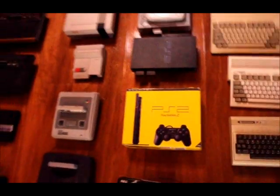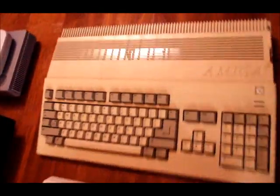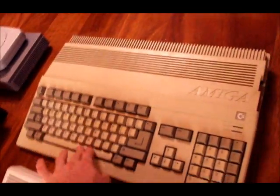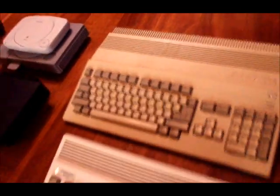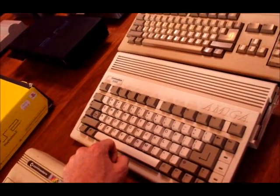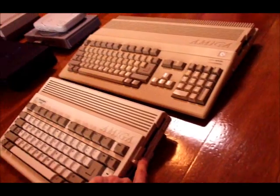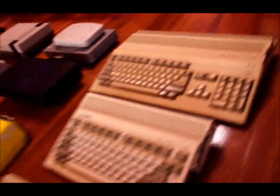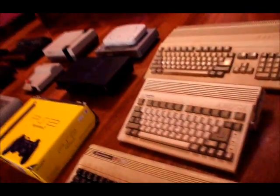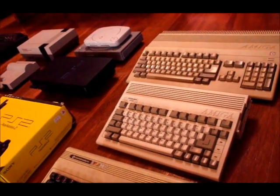That's pretty cool. If we move over here, we can have a look at the old computers. It's an Amiga A500. I got that for $5. Not bad. And we've got a more obscure Amiga A600, which I really like. I've had a bit of fun playing around with this. Disc drive in the side, same with that. I don't know how many of them are in circulation these days. I think I only paid $50 or so.